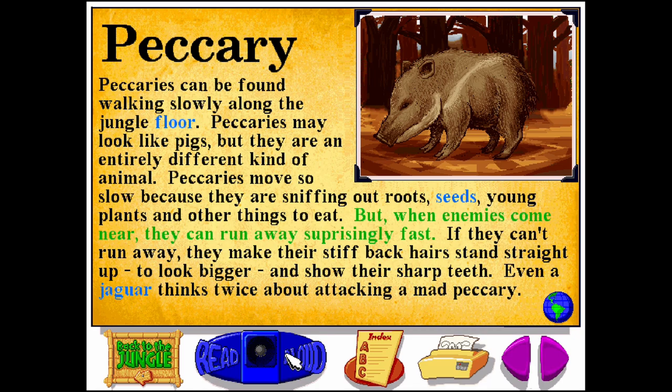If they can't run away, they make their stiff back hair stand straight up to look bigger, and they show their sharp teeth. Even a jaguar thinks twice about attacking a mad peccary.